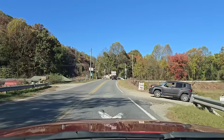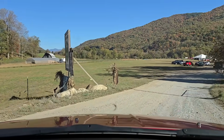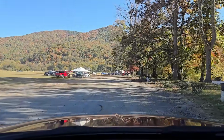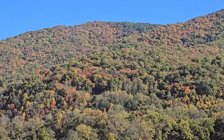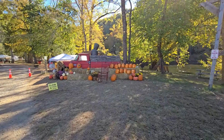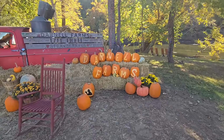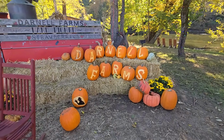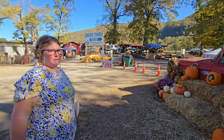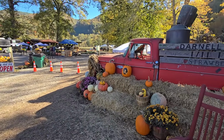We're going to stop off here at Darnell Farms. Darnell Farms. Oh my goodness, look at this. They got it all carved out of pumpkins. That is really, really cool. And there's nothing quite like a pumpkin patch. And they have all kinds of pumpkins over there. We're going to take a look at those.